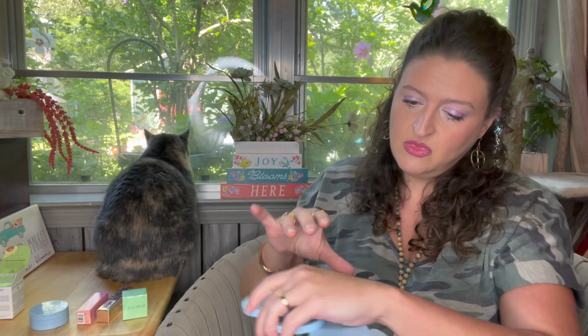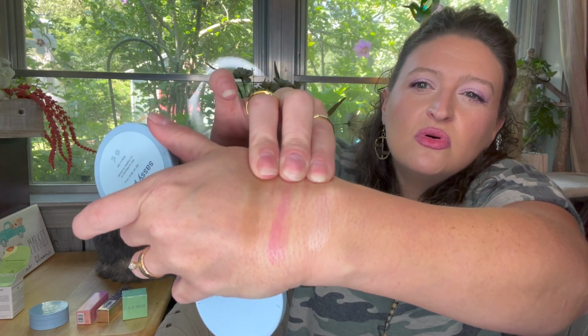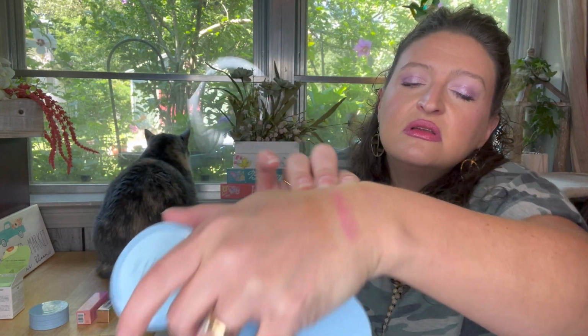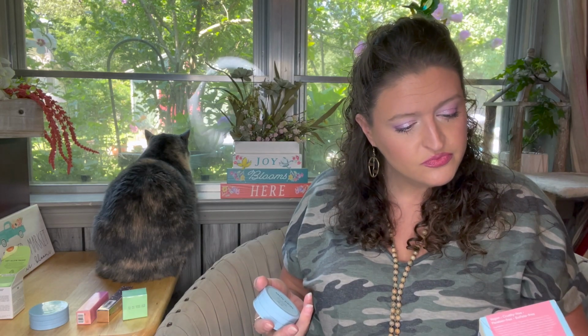Oh, I see. I love the creams. Look at that. Bronzer, blush, and highlighter all right there. Oh, yeah, that's perfect. That's nice. I like that a lot. And travel friendly. So awesome. Actually, it's contour, not highlight. My apologies. Highlight, blush, and contour. I was thinking I said it wrong.